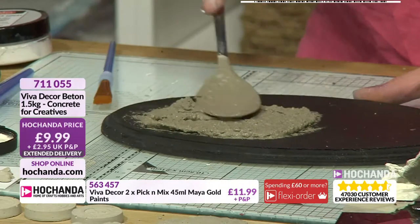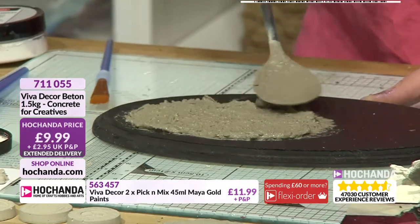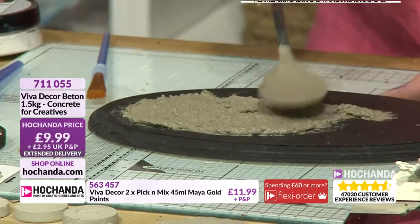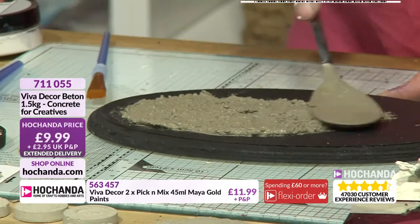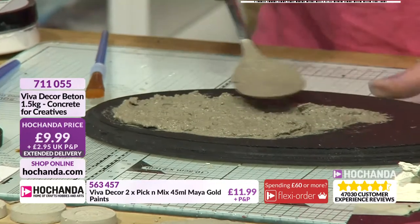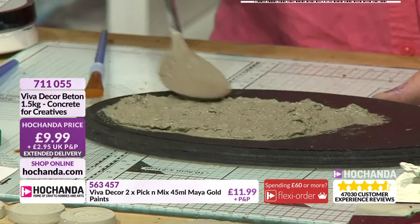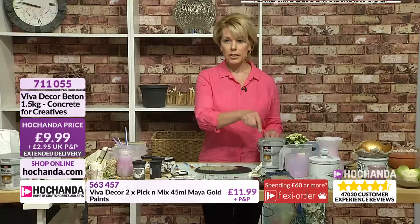Now if you wanted to make a mould out of wood, so if you wanted to make a framework, maybe a square or a rectangle, and you wanted to be able to remove the concrete from that mould, there is a method which I'm going to quickly show you, hopefully. I think I've got time. Right, so all I've done with the wood there is cover with some of the concrete.